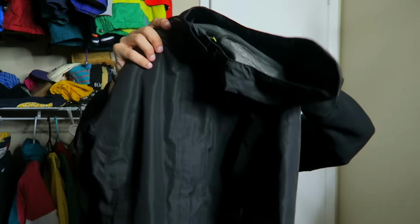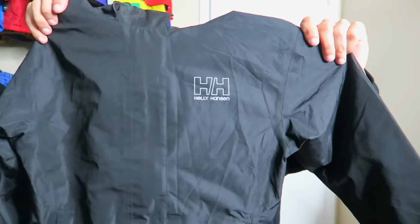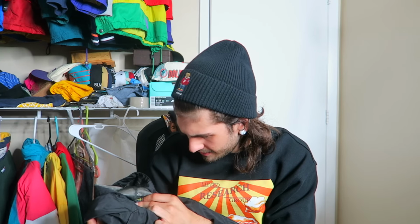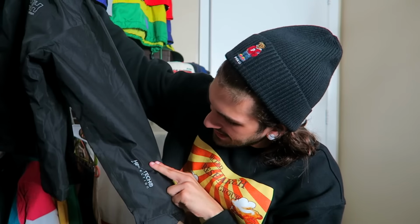Size small, we have this Helly Hansen raincoat, all blacked out. I wonder if this is a woman's piece. No, I guess it's just small. Seems small though. And then it says Helly Hansen protection.